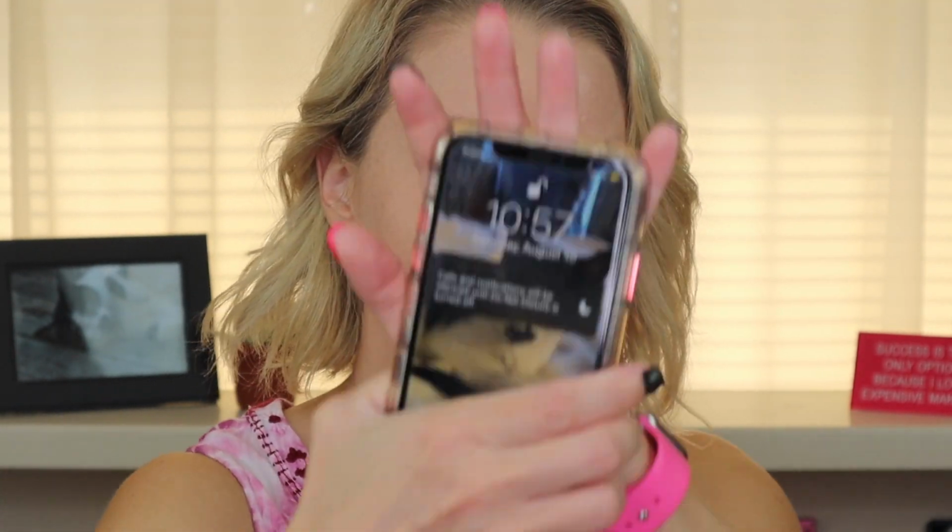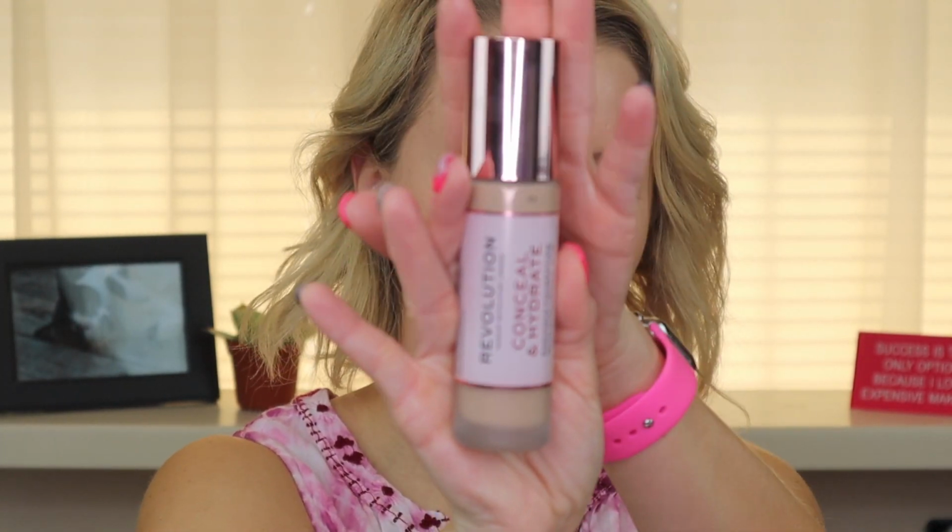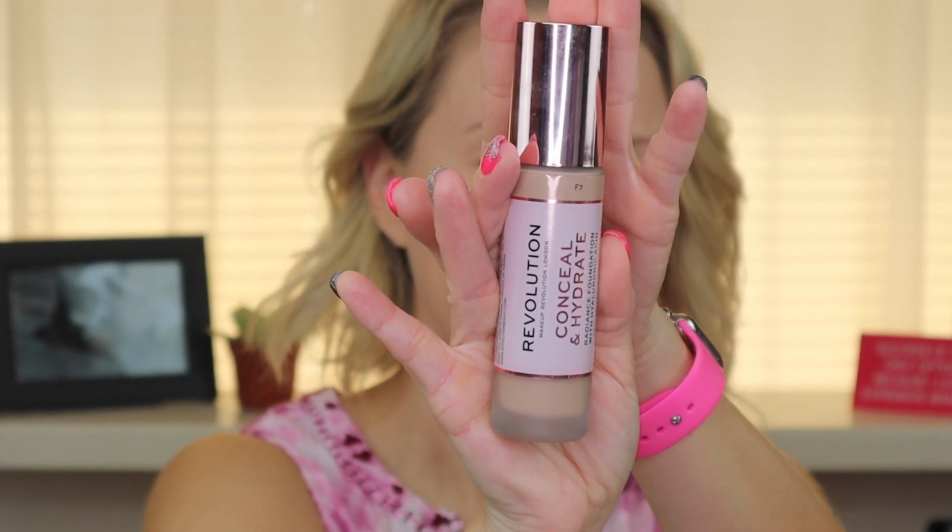So the time right now is 10:57, so we'll say it's 11 o'clock. And again, 12-hour wear test today. I will be doing periodic check-ins throughout the day so we can see how the new Makeup Revolution Conceal and Hydrate Foundation is working with my normal to oily skin. So I will check in with you guys in a little bit.